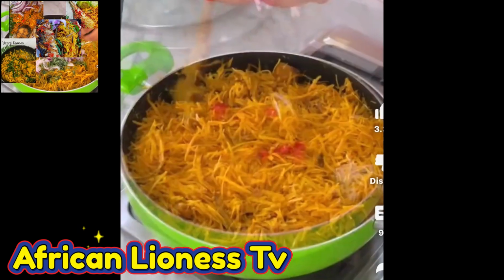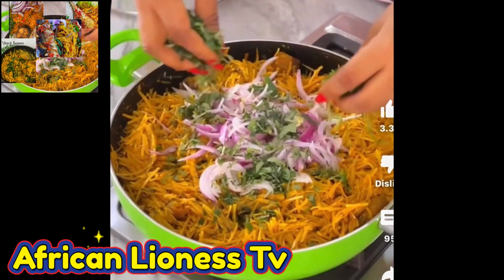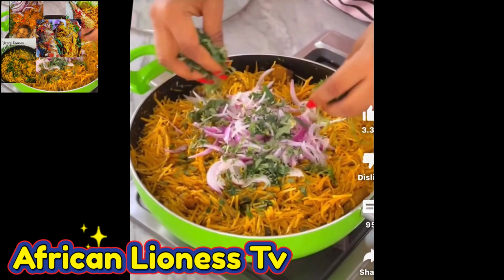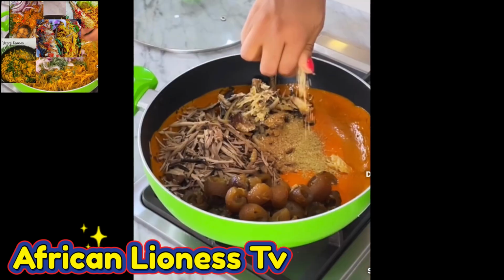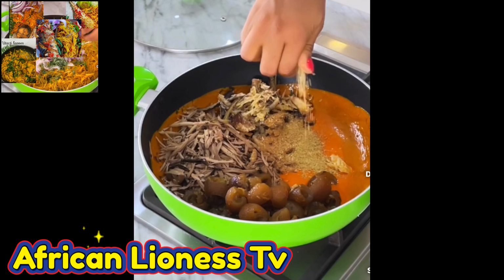Then roast the calabash nutmeg. Roast your nutmeg slightly in a pan. Then grind it with a mortar and pestle or using a spice grinder.